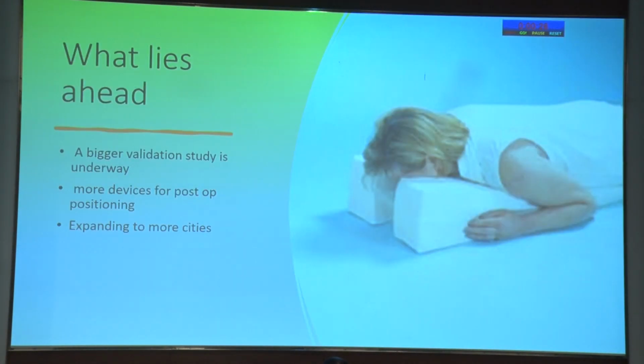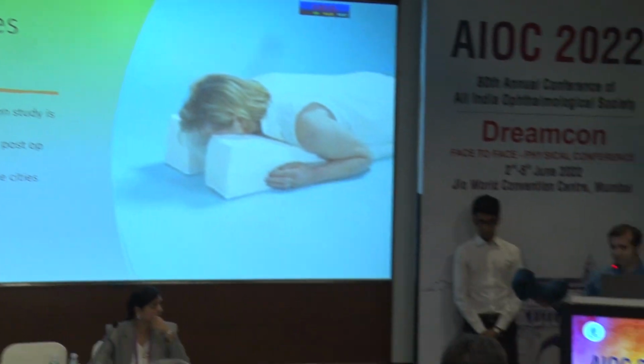What lies ahead for us is that a bigger validation study is underway, and we are constantly working on more devices for patients to maintain prone position. Currently patients can use this in the sitting position, and the headrest is detachable, so patients can take it and lie down on the bed. This has to be connected via a power bank, which will supply the electronic circuit in the sensor. So it's very easy to use.